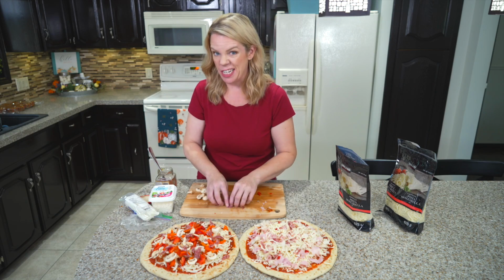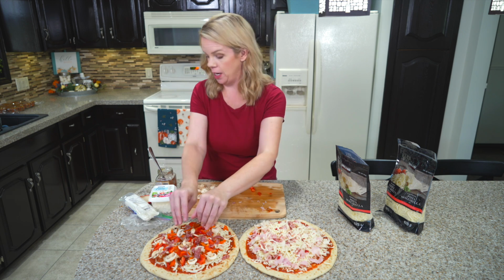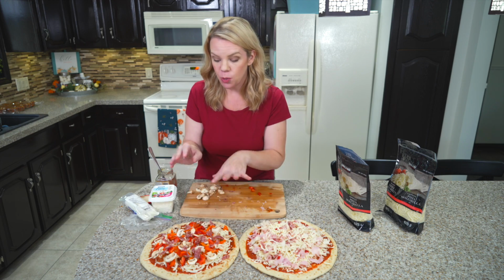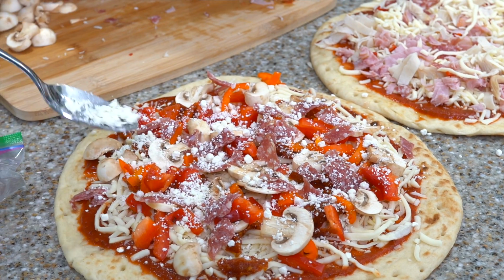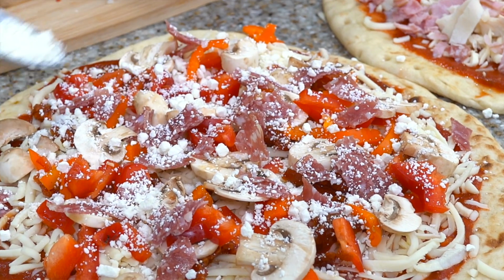I have this feta cheese that's like literally, we gotta use it or trash it, but I don't want to trash anything, so I'm going to sprinkle it with a little feta and then pop both of these in and have leftover pizzas, and they are amazing.